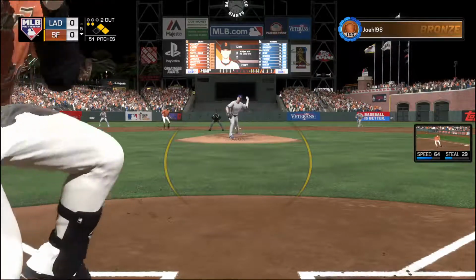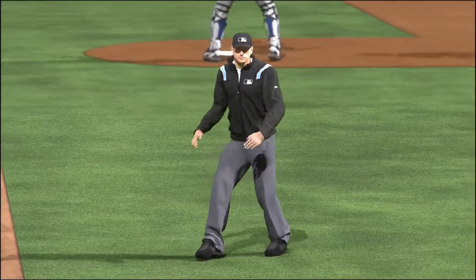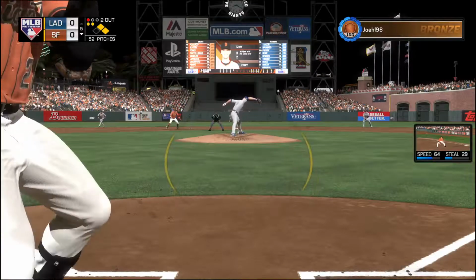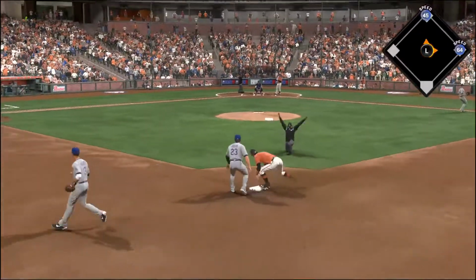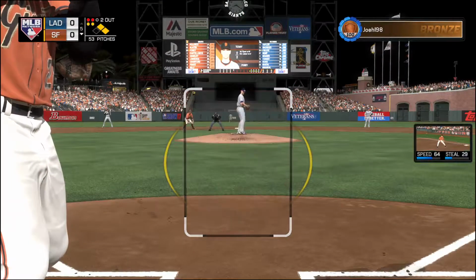Some action in the Dodger bullpen now, as it appears they have both a lefty and a right-hander up and throwing. And a check swing. Did he go around? No, says the first base umpire. It's ball one. And this one's in the dirt. And a nice job to keep the runners at bay as the count moves to 2-2.